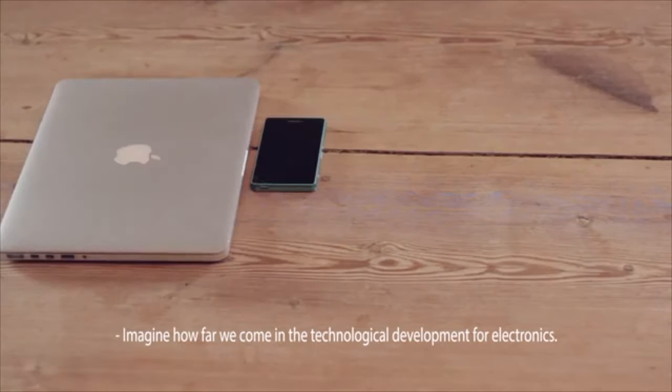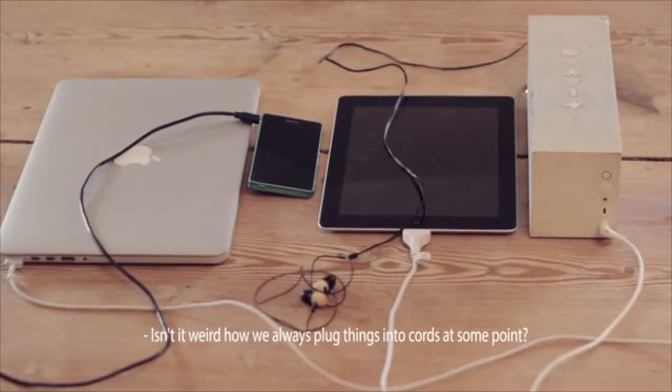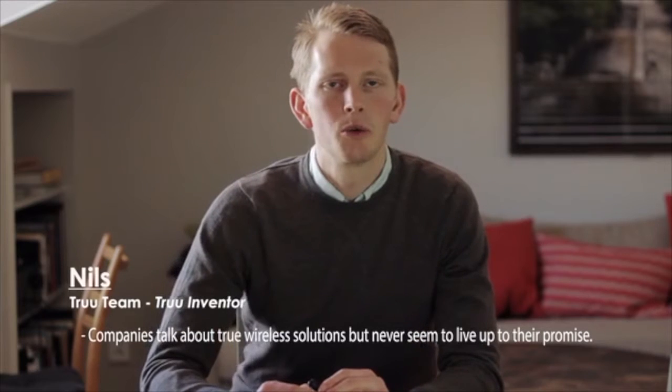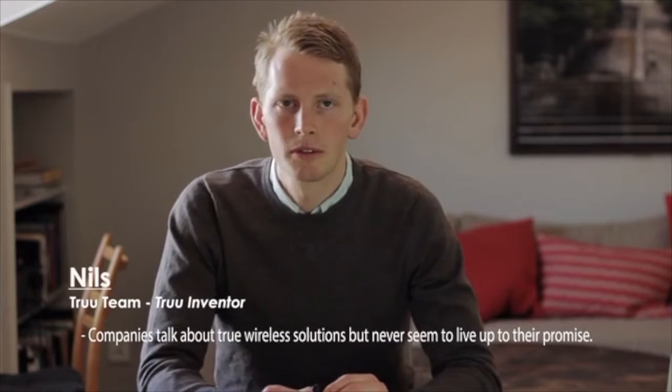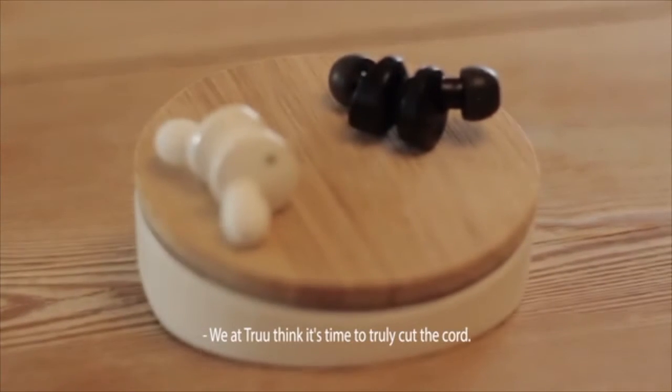Imagine how far we've come in the technological development for electronics. Isn't it weird though how we always plug things into cords at some point? Companies talk about true wireless solutions but never seem to live up to their promise. Truu is the future. We at Truu think it's time to truly cut the cord.